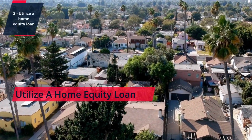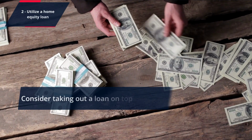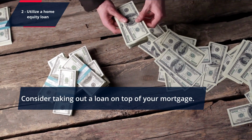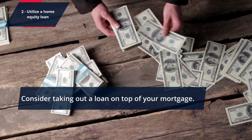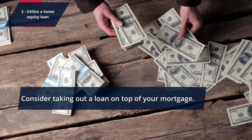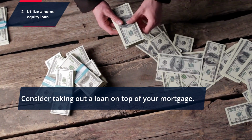Second, utilize a home equity loan. Find a bank that will lend you money for a down payment on top of your mortgage for the home. This might be in the form of another mortgage or a credit line secured by your house. Look for the lowest interest rate that will give you the opportunity to acquire the home affordably while yet allowing you to benefit from it afterwards through a later profit.